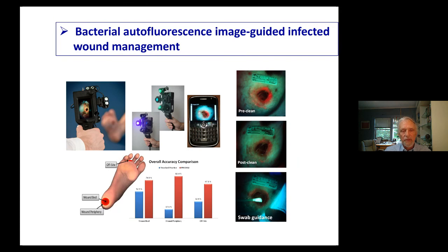So a number of years ago, Ralph DeCosta, who at that time was a postdoc in my lab, came into my office and said, can you find me $10,000? And I said, what for? And he said, well, I want to build a fluorescence camera based on a cell phone. And so he persuaded me that that was a good thing to invest in. And so we dug up some money and he built this prototype, which is essentially a cell phone camera that's been fluorescence enabled.